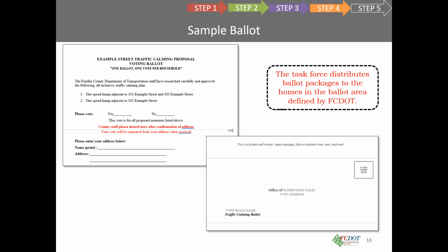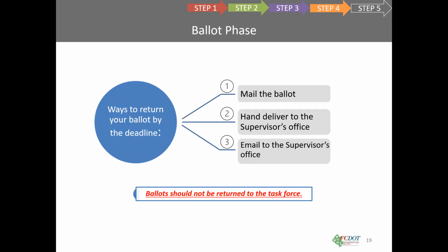Thank you, Steve. And we have written in from Darren responding to his previous question. He says, great, thanks. And can residents respond via email? Yes, so that is one of the methods that can be used to return that ballot. So it would be going to the supervisor's office. There'll be an email address on the ballot itself, and Benas has pulled up the different ways that the ballots can be returned. You can mail them back, or you can hand deliver them, or you can email them.